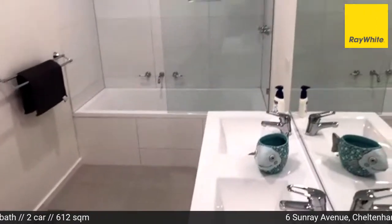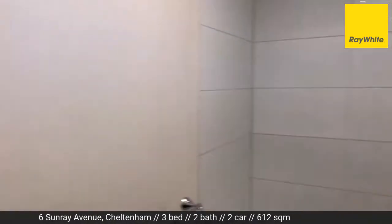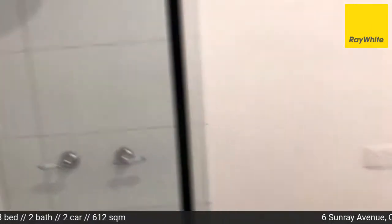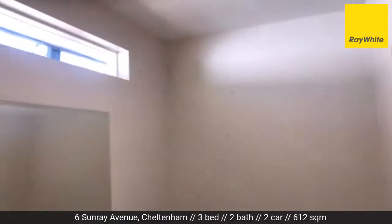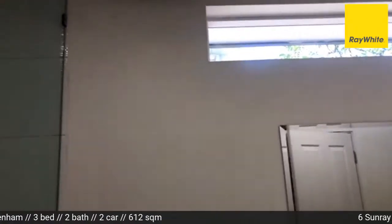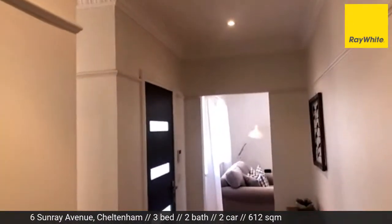You can see bathtub, shower over bath, fully tiled all the way. And there's also a double vanity from what I recall, and the toilet to the side as well. There you go, double vanity, extra storage. So a good size, you're still getting good natural light coming in through there as well. So just a 2019 renovation of the bathroom and looking beautiful.